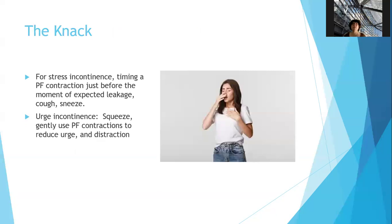So something we call the knack, which is you learn when to contract your pelvic floor. For stress incontinence, timing a pelvic floor contraction just before the moment of expected leakage, like you feel like you're about to sneeze, contract your pelvic floor, you sneeze and hopefully don't experience stress incontinence, or right before you stand up from a chair. For urge incontinence, sometimes it's just squeezing or gently using pelvic floor contractions to reduce the urge, and sometimes distracting yourself from it.